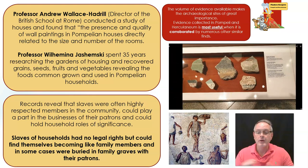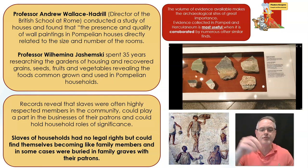Let's now go into this other still image that I've got from the internet. Records are showing that slaves are an important part of the community in Pompeii and Herculaneum. They played an extremely important part in the businesses of patrons, and they could hold household roles of real significance. So this idea that slaves just did menial jobs is perhaps underrating the importance of some slaves. Certainly they had no legal rights, but they could find themselves being treated like family members. In some cases, they grew up with the patron. They were the patron's playmate at a younger age. They lived with them their entire life. They were kind of the closest confidants in some cases. And they were even buried in the family graves with their patrons.